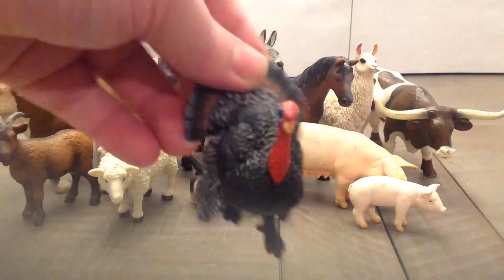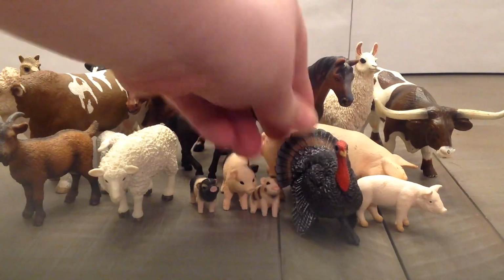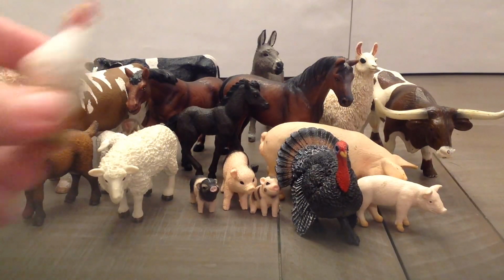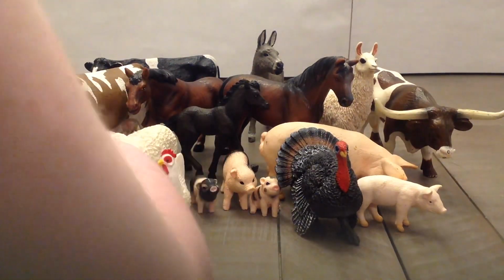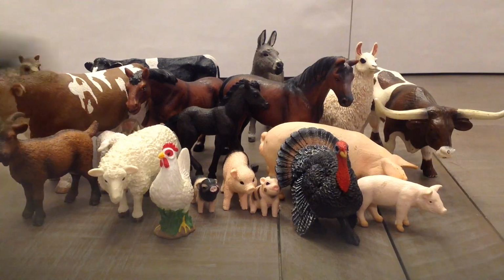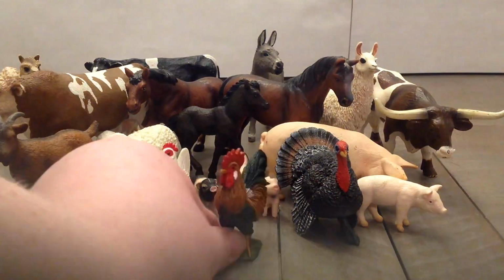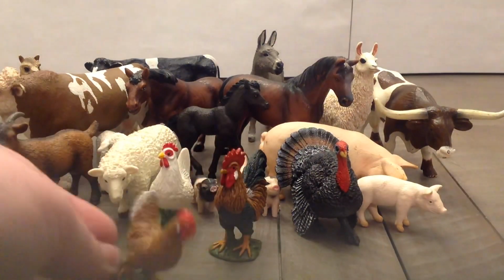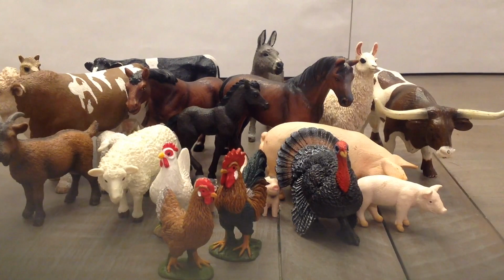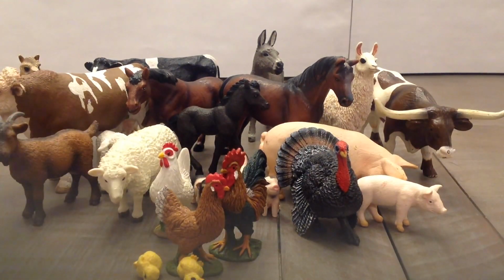Next up we have a Schleich turkey, not a Thanksgiving turkey. We have a Blip Toys chicken. We have a Schleich rooster and a regular chicken from Schleich. And then I have 2 little chicks that came in a playset with the 2 adults.